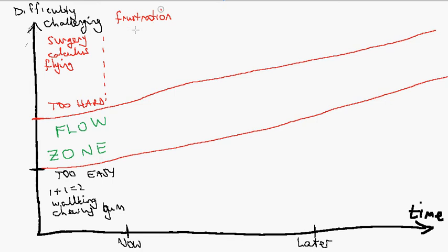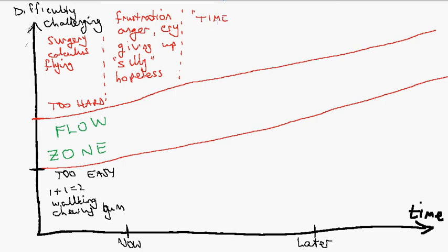They'll feel things like anger, or they might feel like crying. They certainly feel like giving up. Other people have reported that they feel silly or incompetent, or some people even feel hopeless when they're doing things in this too hard zone. The overwhelming thing that people experience in here is a very strong feeling of time dragging. Time goes really, really slow because you're not really engaged in what's going on, and you're noticing every minute as it drags along.